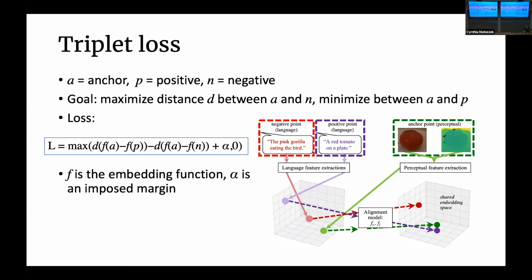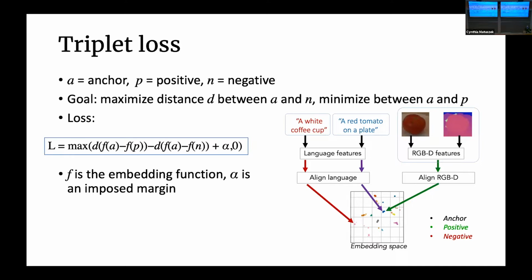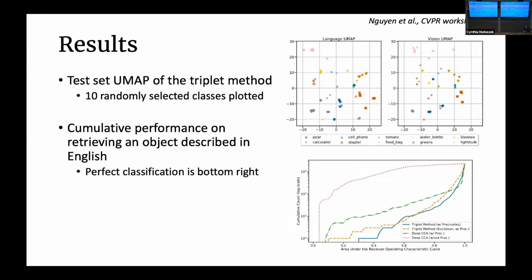The learned embedding should then hopefully look something like this, where language in the shared visual linguistic embedding is near the things that it describes and far from other things. And that approach works not only in producing embeddings that can be visualized and show substantial overlap. So here on the top, I've plotted vision and language for 10 randomly selected classes. And you can see that the individual classes appear in the same areas of the embedding space, but also in performance on a series of object selection tasks based on a robot following instructions about collecting objects. So here, using triplet loss methods, which is the orange and blue lines, substantially outperforms deep CCA approaches that we tested.